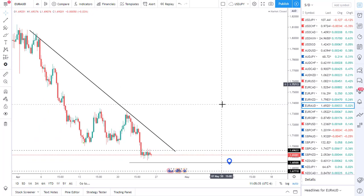I do this just in order to prevent that if price gets back to my entry price, I don't get any profit. So that's why I always place my entry, and my first TP will be the first opposite supply or demand zone in the 4-hour time frame, and then the other take profit is until the end of the curve.